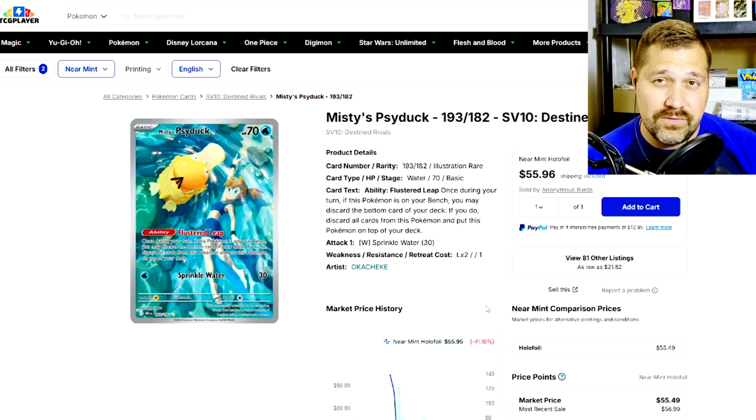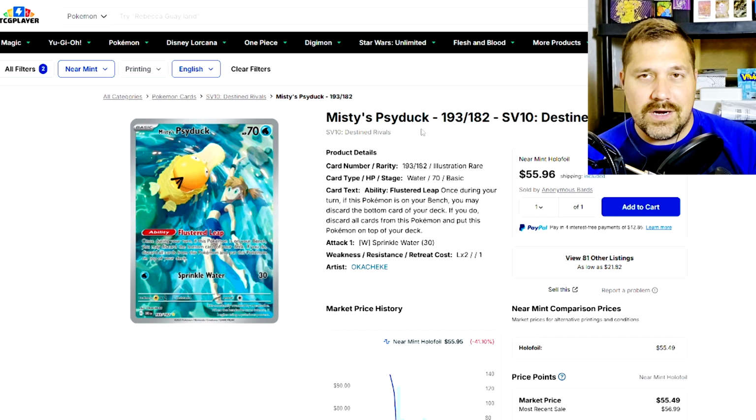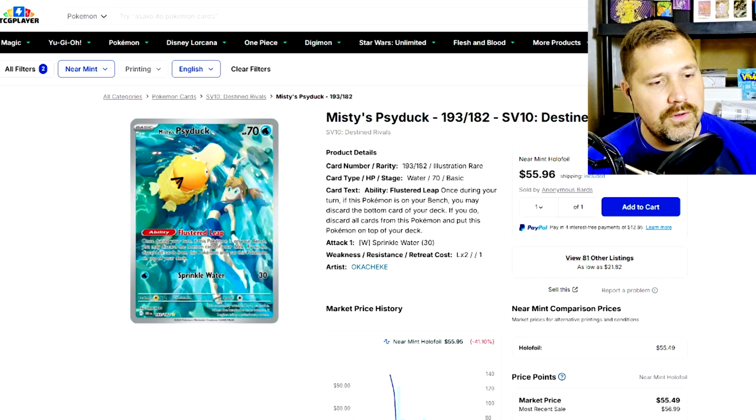We're going to have a lot of different illustration rares through Black Bolt and White Flare that are going to be hitting the market more regularly over the next few months even, and beyond, that are going to be kind of competing for this spot of where you want to put your collection dollars. And maybe this one hits the mark. You have a lot of good things going for it. Psyduck being somewhat popular of a Pokemon, Misty being a popular character, and it's a really cool artwork altogether, sitting in at $56 currently.